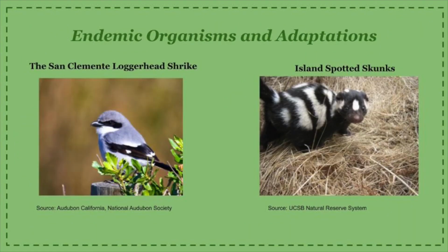Because of their isolation and remote nature, the Channel Islands support fewer native animal species than similar habitats on the mainland. An example is the San Clemente loggerhead shrike. They're predatory songbirds with strong hooked bills they use to kill and dismember prey. They utilize ecotones, grasslands, and other open habitats with scattered shrubs and trees and bare ground as primary habitat and breeding territories. Another example is the island spotted skunk, mainly found on Santa Rosa Island, and they live in hills and steep canyons covered by grasses, chaparrals, coastal sage, and scrub oak throughout Santa Rosa and Santa Cruz Island.